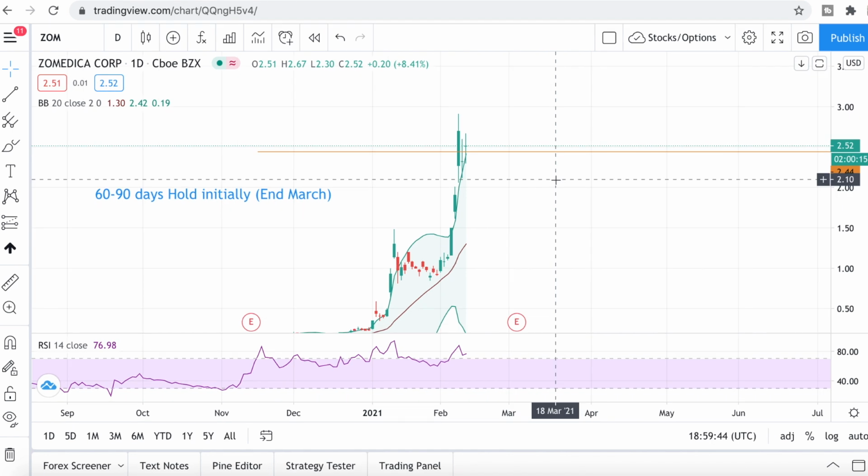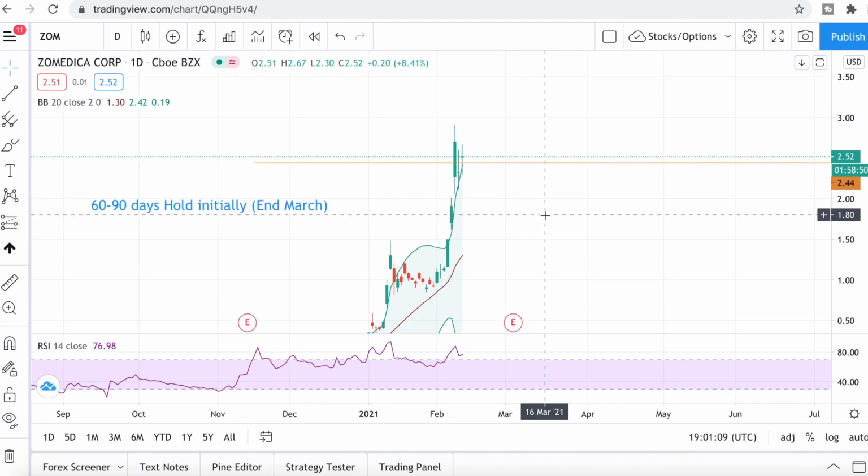So where do I see this share price going? My price target for Zomedica initially is $5, but I'm planning on holding Zomedica, holding my shares long term. Zomedica is a good company to get behind and also a good stock to get on board. But because it's made a huge run up, it'll be wise to wait for a dip. Don't go chasing the stock right now when the share price is quite high.